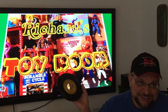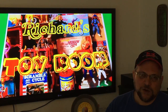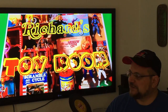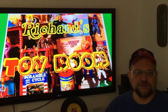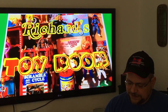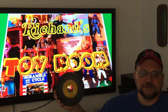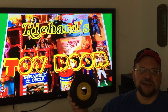Like I said, 25 cents. How can you pass it up? It does have some scratches on it, but I'm sure it will sound great on my old RCA Victor console from 1950 either way. Because that seems to be forgiving to a lot of defects on 45s. But anyway, like I said, as far as I can tell, it's an original release. It doesn't look like it's a copy. So that was kind of exciting to find.